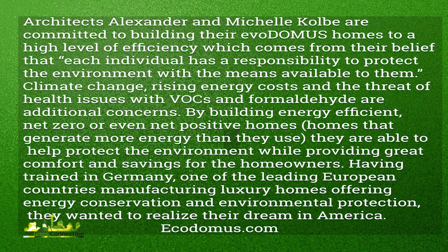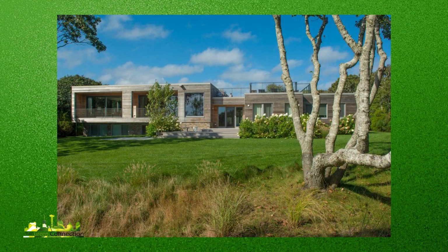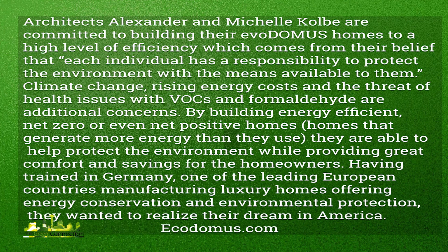They're committed, they say, to the high level of efficiency that comes with each individual has a responsibility to protect the environment, which means using the technology that's available to them. Climate change, rising energy costs, and the threat of health issues with VOCs and formaldehyde are additional concerns. By building energy efficient, net zero, or even net positive houses, homes that generate more energy than they use, they are able to help protect the environment while providing great comfort and savings for homeowners. Having trained in Germany, one of the leading European countries in terms of energy conservation and environmental protection, they're bringing this new mindset to the United States.